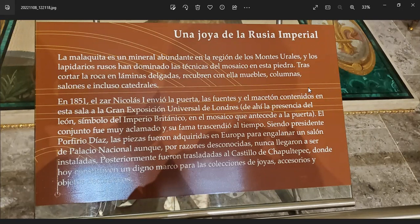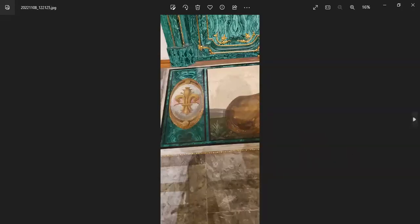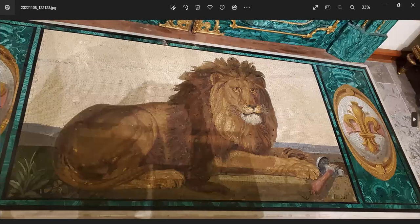Una gioia della Russia imperial. So in 1851, the Tsar Nikolai came to the Grand Exhibition Universal de London, symbol of the British Empire. And President Porfirio Diaz went there and they exchanged gifts that are exposed in the Castle of Chapultepec. So these objects are over 170 years old.